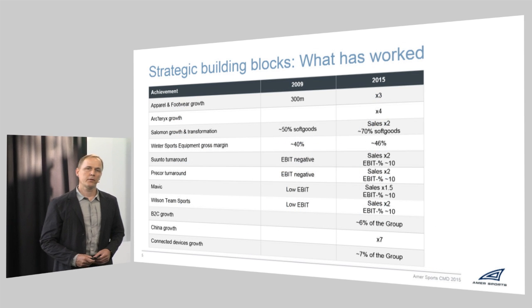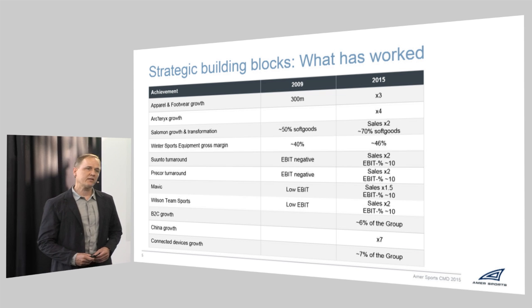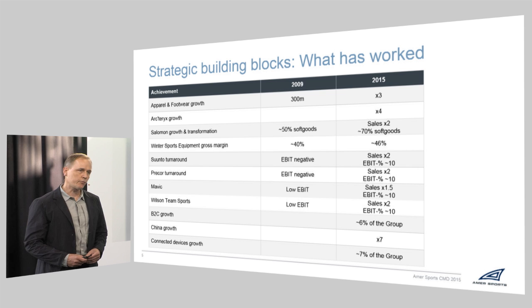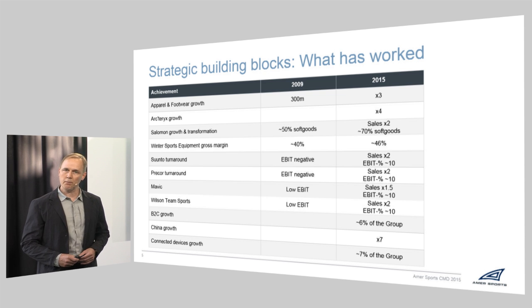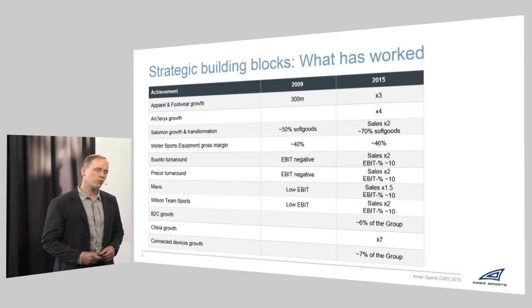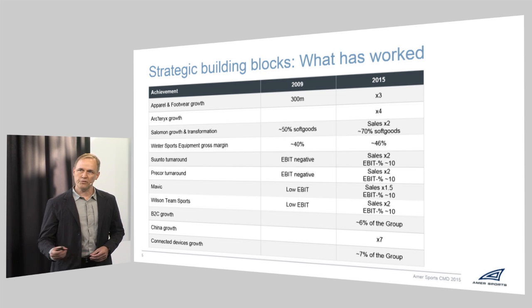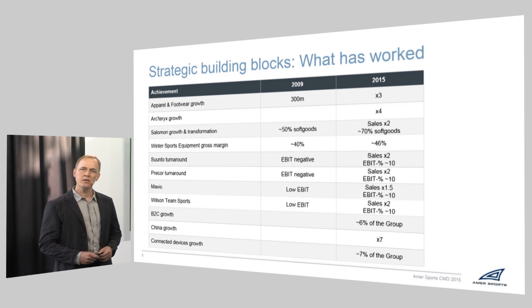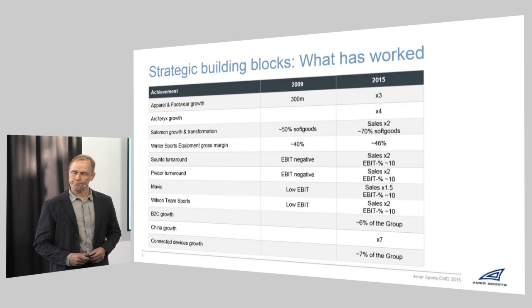Going a bit more into detail, let's look at the strategic building blocks. How have we achieved the turnaround, the growth, and the profitability improvement? So here are the strategic building blocks we have been working on, which we have been talking about over the past years. Let's start from the first one, the strategy being grow faster in soft goods. And we see that apparel and footwear by the end of this year will be triple versus 2009. So we are approaching the 1 billion line, which we always had as our internal goal.